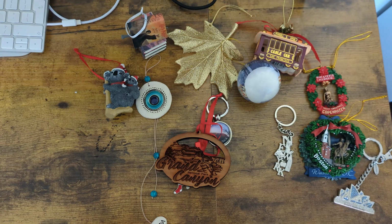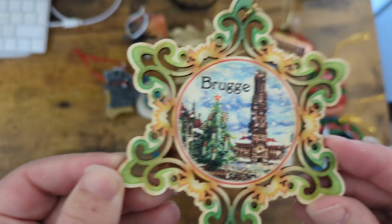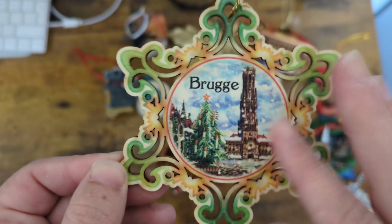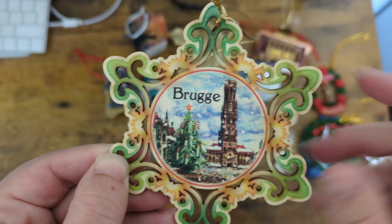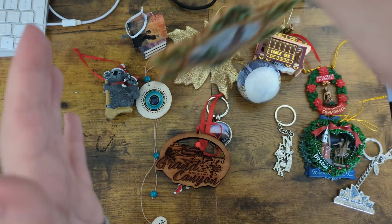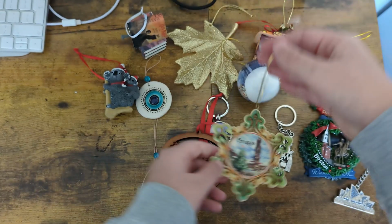Then I went to Bruges in Belgium for the Christmas markets. So this is in the year 2023, so the end of 2023. It's just got the bell tower and then a picture of a Christmas tree there. So it's quite a simple one. I like that it's got a design on the back as well. So if for whatever reason it swings round on the tree, it's still got a nice design on the back. So that's that one.